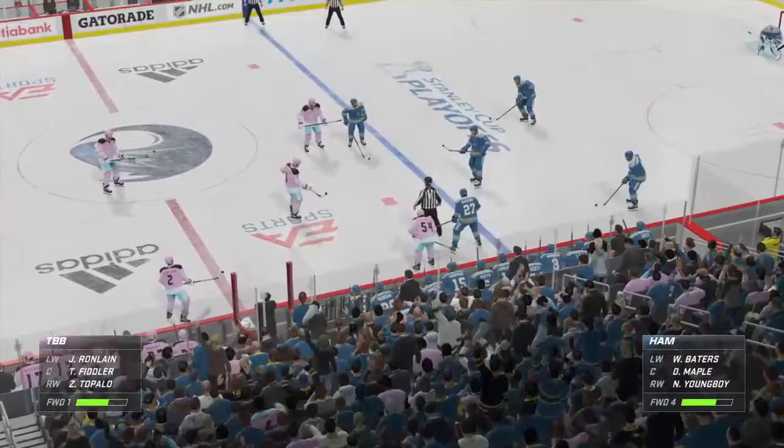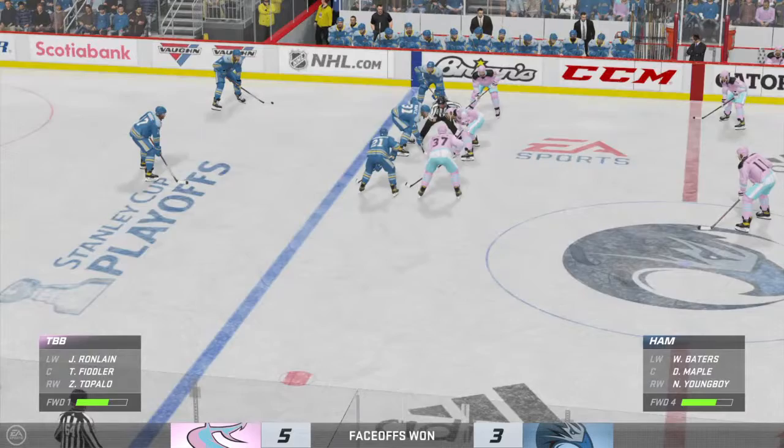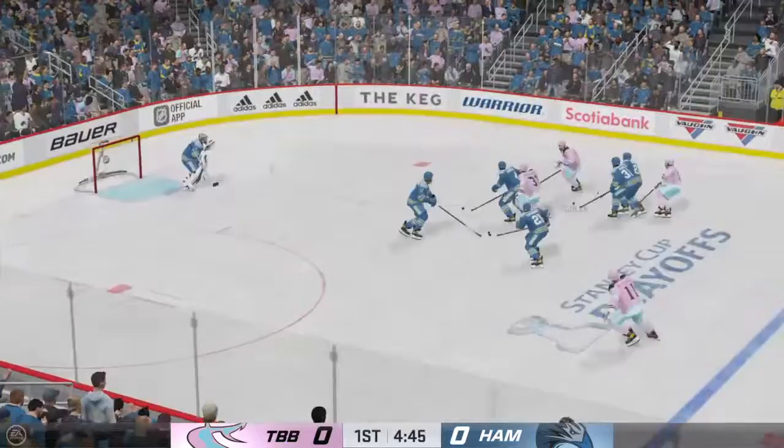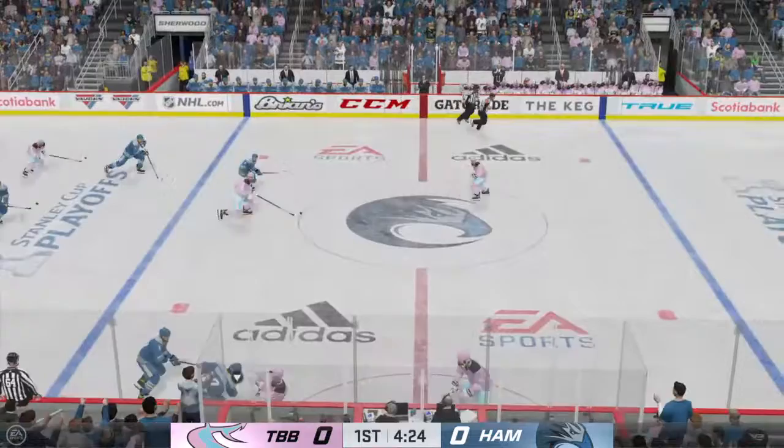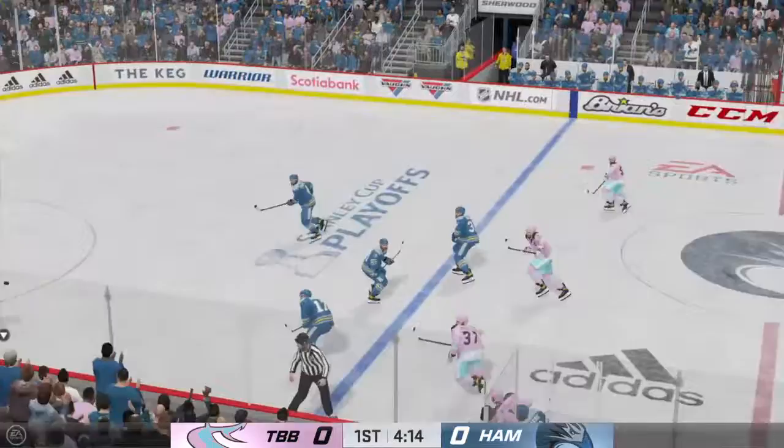Faceoff, first line for Tampa Bay against Hamilton's fourth made of prospects. That can be dangerous for Hamilton. Fiddler coming in, shot. Saved by Jobin, can't grab it though. Fiddler loses it in the corner, and Hamilton will be able to get out of their zone, but Tampa Bay takes it back again. Emil Weiss dumps it in.